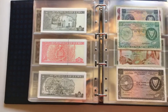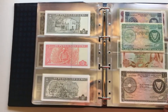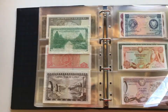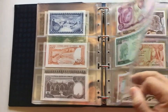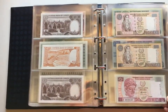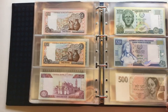Then Cyprus. These are not in such good shape, from the 70s, right after independence. From here on, they're all uncirculated, some pretty banknotes, quite repetitive in the series. Of course, Cyprus no longer issues currency. They're part of the European Union, and this was the last series, the 1, 5, 10, and 20 pounds.